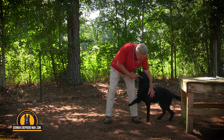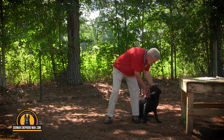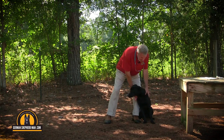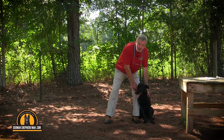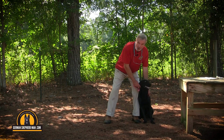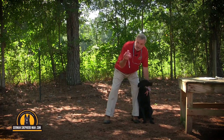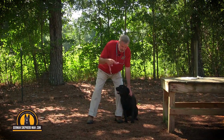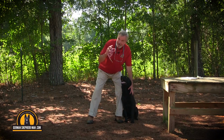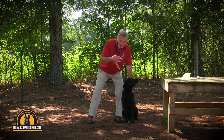Good girl. See if she'll sit down beside me. Good girl, Rachel. See, she's wanting to jump up. She's raw. She has not been trained. She's not obedience trained and certainly not advanced obedience trained. This is one of the first things I'm going to do. I'm going to build this older puppy training system, and she's going to be my model, and I'm going to show you all the different aspects.